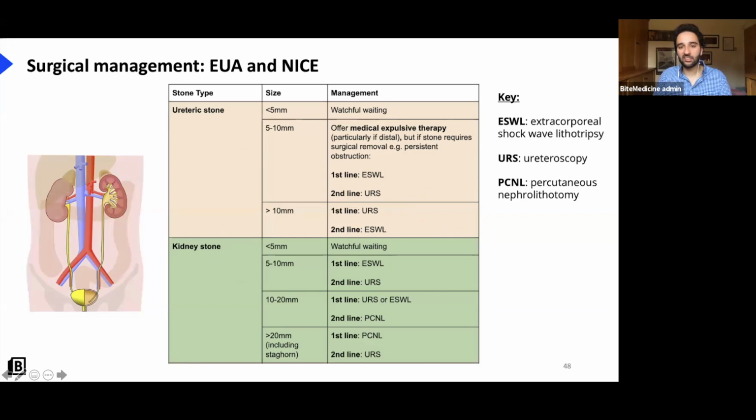And kidney stones, slightly different. And as I said, there isn't 100% consensus on this. But yeah, I'd recommend learning the key points, which are small stones less than 5 millimeters, regardless of where they are, can generally do watchful waiting and discharge, telling the patient about those red flags. You only give medical expulsive therapy generally for smallish ureteric stones, particularly if distal. And then you can consider some of those procedures that we touched on in the previous slides as well for slightly larger stones. So yeah, essentially memorize that table in your own time. We've really simplified that for you guys as well.